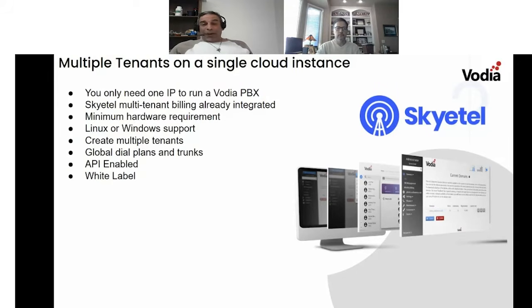And as far as branding or white labeling, Vodia hosted multi-tenant comes with branding enabled for the managed service provider who'd like to advertise their brand and services to their customers on the admin screen, the user portal, and phones.